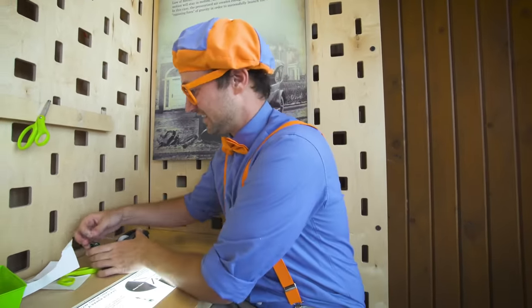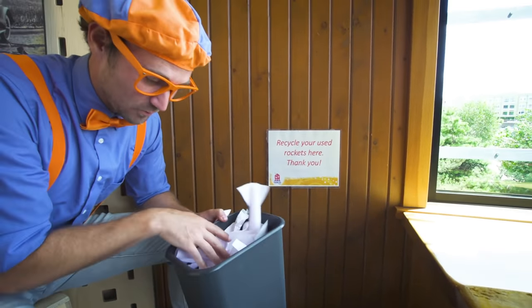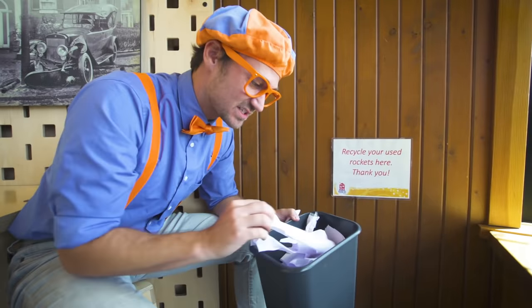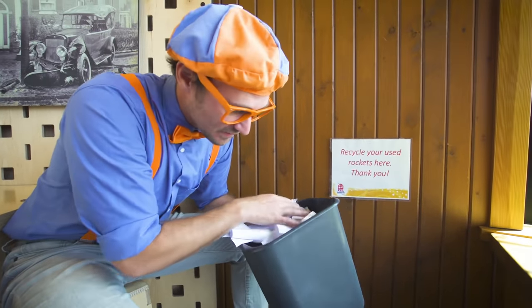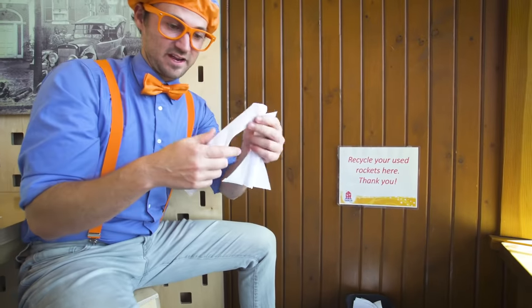My rocket. Doesn't look that good, but we'll see how it flies. Let's also take some of these from previous people. And maybe one of these will fly really good, just in case mine doesn't fly. This one looks like it might fly really good. We'll bring this right over there.